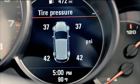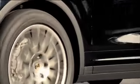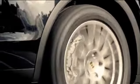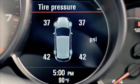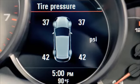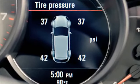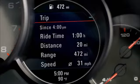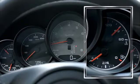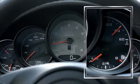For example, the Tire Pressure Monitoring System, TPM, tells you the current tire pressure and lets you know when there is any loss of pressure. The TPM also tells you whether the tires are set with comfort pressure, which makes for a more comfortable drive. The multifunction display also shows you the oil level and the range on remaining fuel. A small symbol in the fuel gauge indicates the position of the filler cap on the right-hand side of the vehicle.